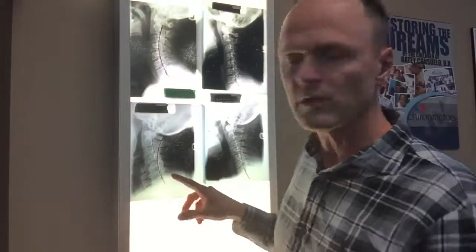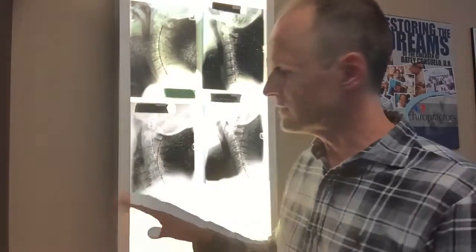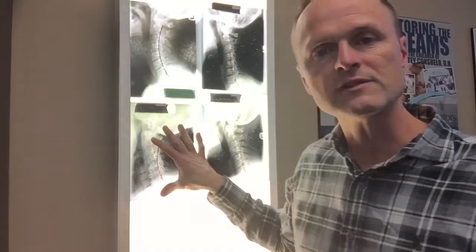So here, this is where the fulcrum of the stress is. This is where all of the arthritis, all of the degeneration is settling in. It's not related to this person's birth certificate, how old they are. It's related to this misalignment that they had. They went through these different stages of damage and never took the time to correct this.